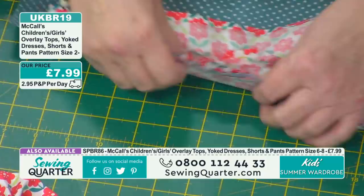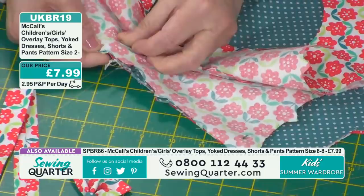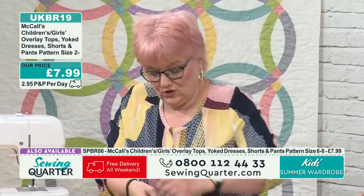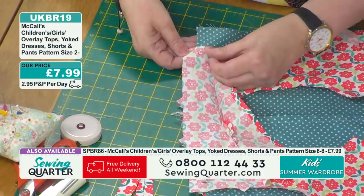Oh, it's much simpler than I thought it was going to be. It is a simple pattern. It's simpler than you think. You know, with sewing, it's just like a jigsaw puzzle that you're just putting together. And people who like jigsaws like sewing, normally. Do they? Yeah, I think so.